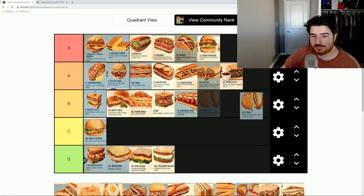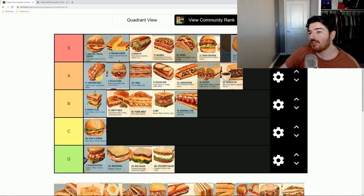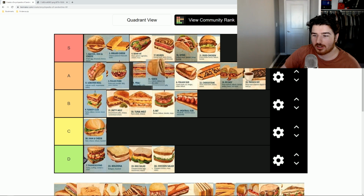A torta. This is a tough one for me to rate. I haven't had that many, although I think every time I've had one has been pretty good. The only reason I don't want to put it in S is because I don't think I've had enough to justify it. And I feel like I'd be more comfortable putting it somewhere in A. Like right here, right around the Italian sub, I think I can put it right here.